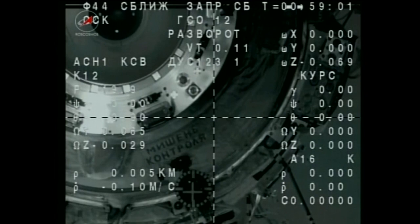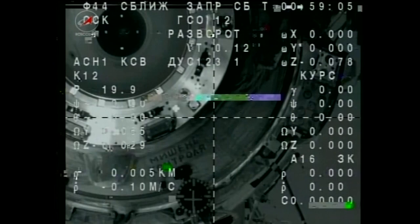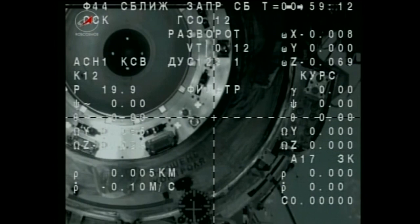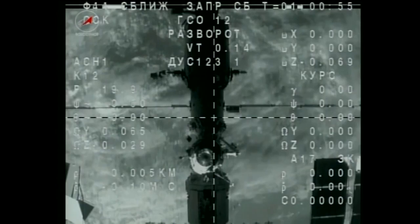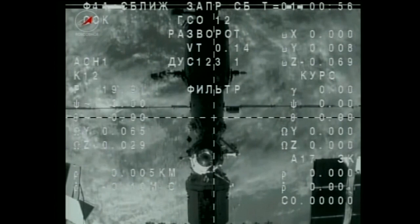We are observing the docking port. It is clean. Copy. So there are no foreign objects on the docking interface. Copy. I'm standing by for the thruster firing. Copy.